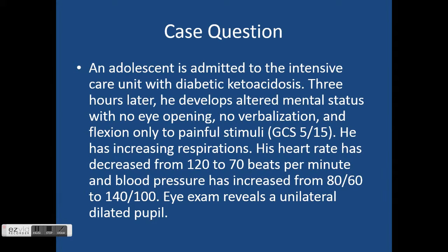Next case is an adolescent admitted to the ICU for diabetic ketoacidosis. About 3 hours after treatment, he developed altered mental status, marked by no eye opening, no verbalization, and flexion only to painful stimuli, so a GCS of 5. He has increasing respirations. His heart rate has decreased from the time of admission to now from 120 to 70, and his blood pressure has increased from 80/60 to 140/100.